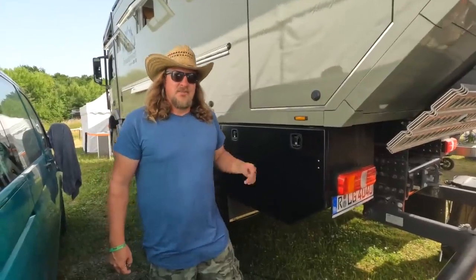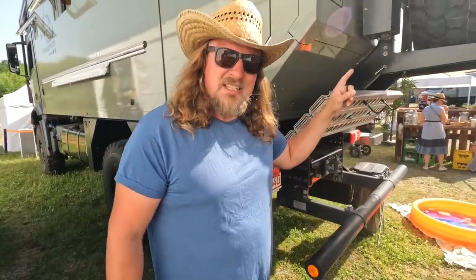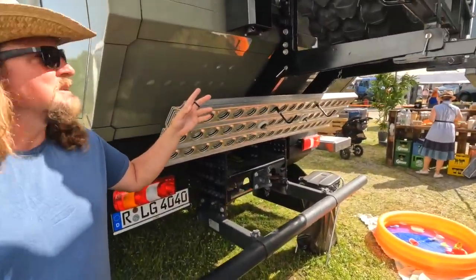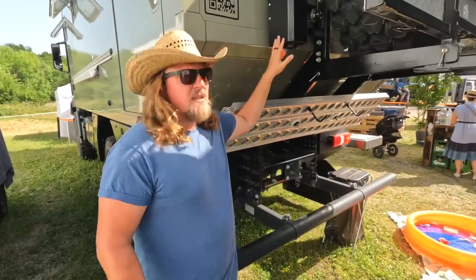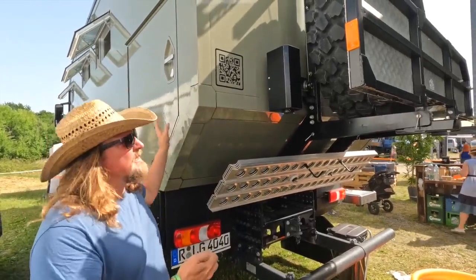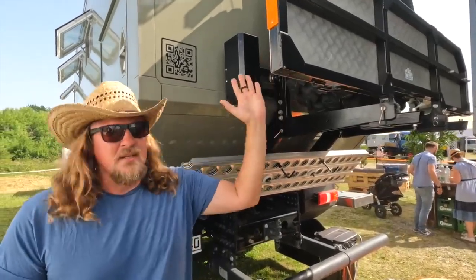All right, we just went to the other side. So we have a beautiful back rack on the back. It's a little tight for Fishy to film, but it's okay. This is with an electric winch. We have a 24 volt winch where we have a remote control that we can plug in here and then I can lift the bike up and down. This part here can fold down.